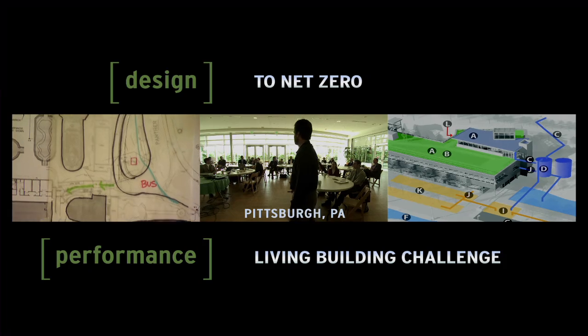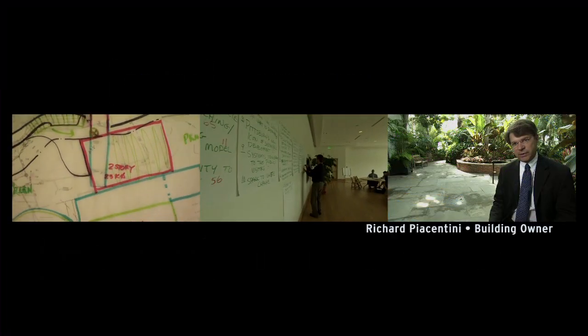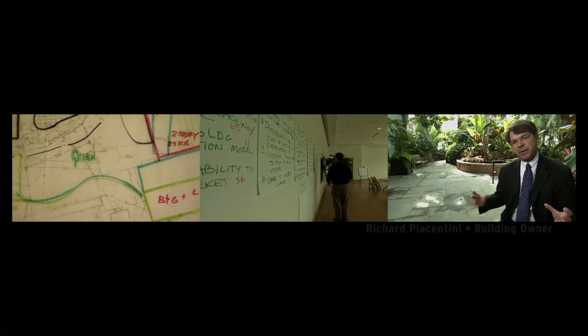When we started the design of this building, we decided to use a totally different design process than we've used in the past. I'm convinced the only way you can design a super high performance building is by following this process of integrative design.